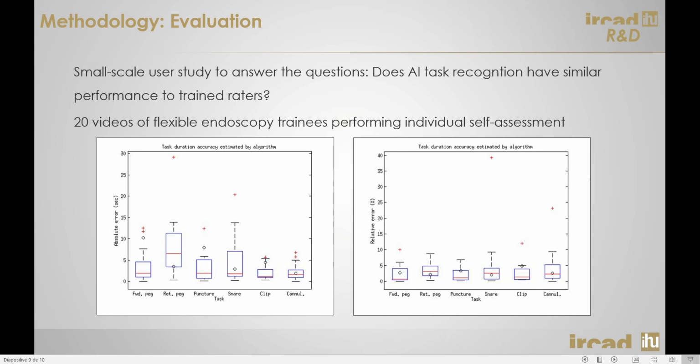Summary statistics of absolute error for each task are shown in the left figure using box and whisker plots. These show median error with a red central line, the 25 to 75 percentile range with boxes, and mean error with circles. Whiskers show extreme points and outliers are shown with plus marks. In terms of absolute error, the median across all tasks and all videos is below 10 seconds, and the corresponding median relative error is always below 5%. The mean errors are also low and below 5% in relative error for all tasks.